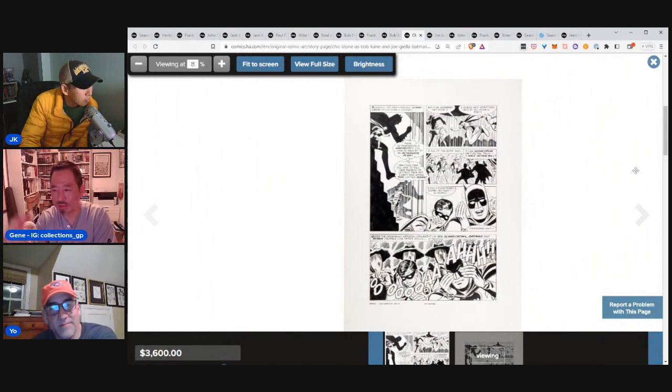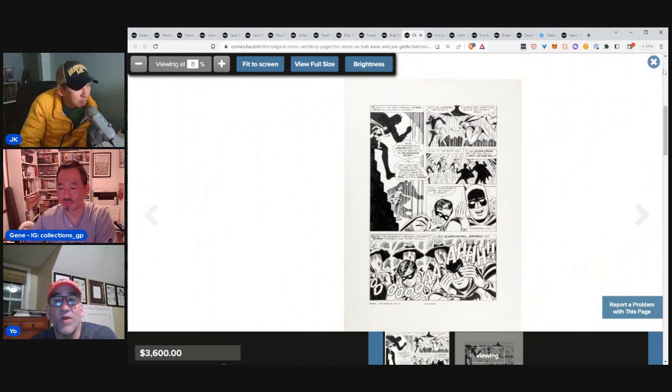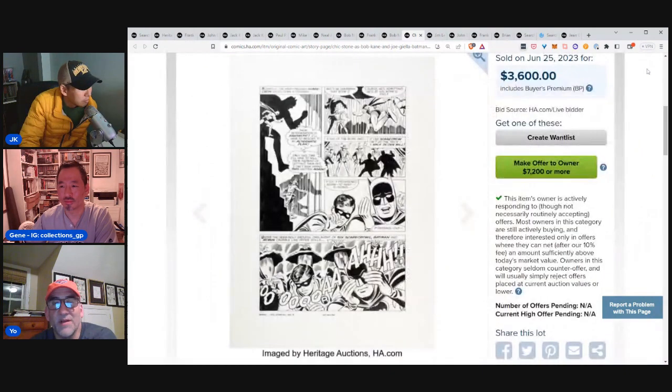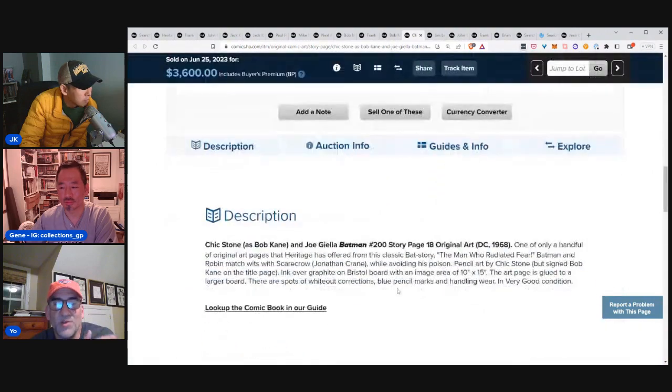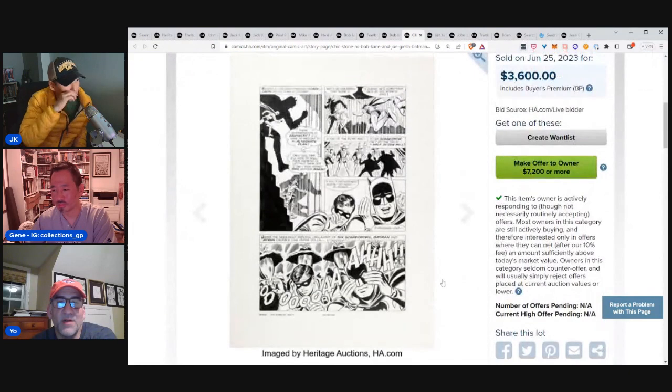Batman and Robin, the villain Scarecrow, and 3600. Again, DC not getting the respect. Yeah, I'm shocked, that Silver Age Batman. It's pretty crazy. Yeah, this is a great page. I would have loved to have this in my collection. In retrospect, should I have pushed it a little bit? Yeah, but 3600, that's not the price I would have paid. It would have been way more than that, right?